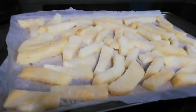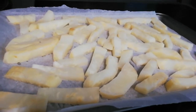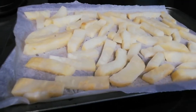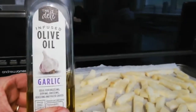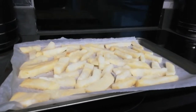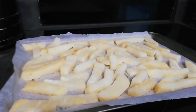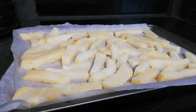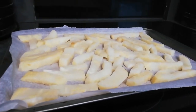Right, so my chips have been parboiled, they're nice and soft, and I've just dried them with some kitchen roll, popped them on a baking tray with greaseproof paper, and I'm just going to lightly cover them with some of the garlic infused olive oil. Pop them in a preheated oven. I like to cook them quite low for a while, so I put them in at 180 just until they're done. It could be 45 minutes, an hour. I just keep a wee eye on them and then just take them out when I think they're ready.